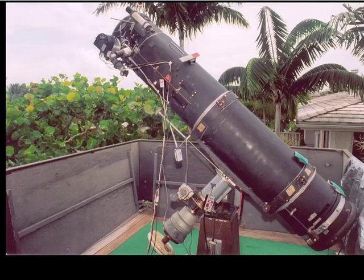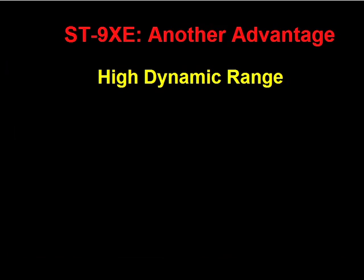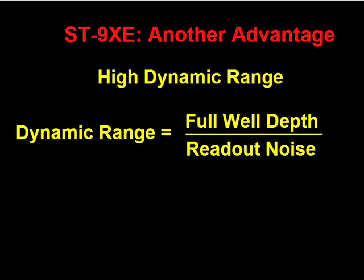Anyway, I got the ST9 sitting up there, and I'm dealing with a large optical system with big aperture, so I can use higher focal ratios because I'm pulling in more light and have a very sensitive camera. Now, these cameras have high dynamic range, and that's one of the things you should look for in a camera. That's the full well depth divided by the readout noise gives you the dynamic range. And in the case of the ST9, 180,000 electrons is the full well depth. That's how many electrons go into a pixel, I guess.